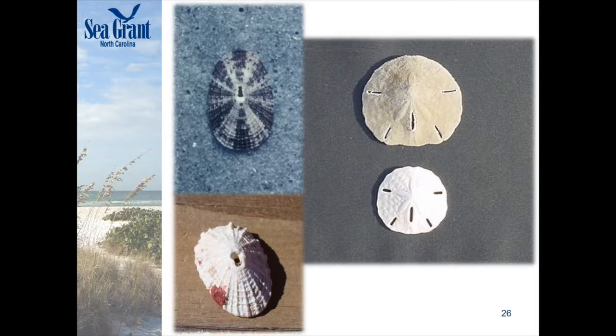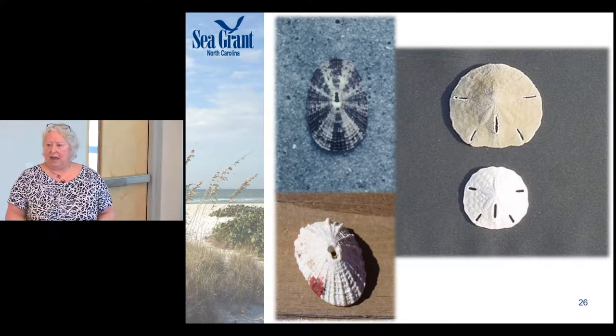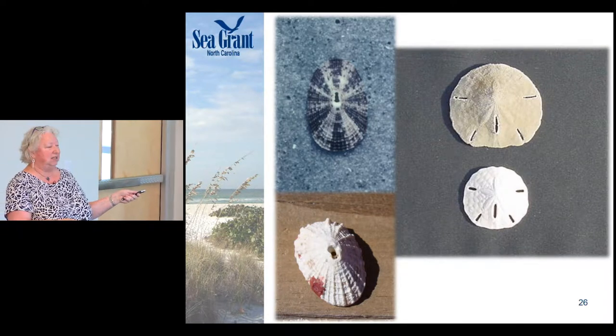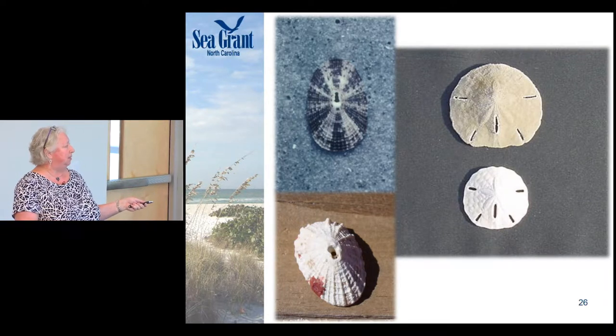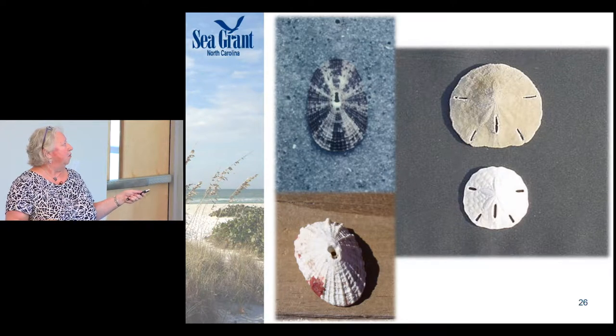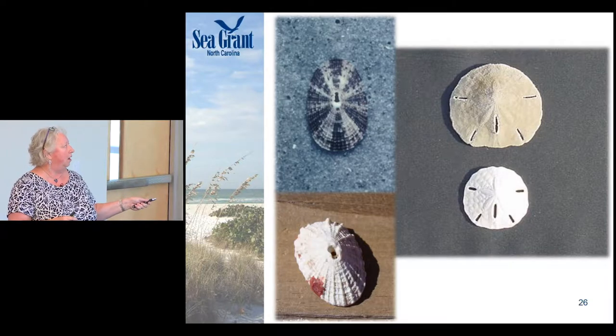That's what I find. But anyway, these holes serve a couple of purposes. It helps move food. Now, this is one that has been recently dead because you can see it's kind of fuzzy. This is one that's been dead for a while and has been bleached. It's got tiny little spines all over it. So the mouth is on the underside, so if there's any food up here, they've got to move it around or through the hole into the mouth. So the little spines help move that through the holes.